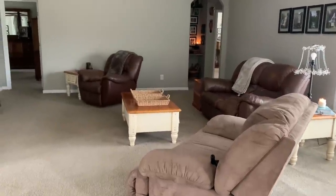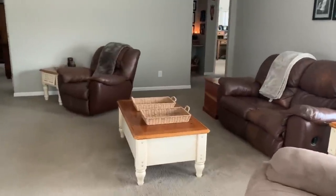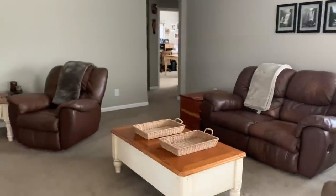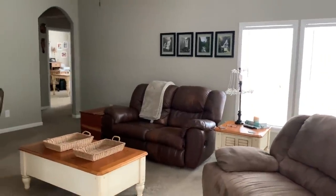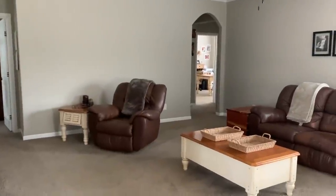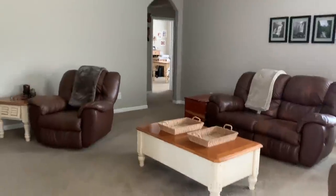We have had this furniture probably for 13, 14 years, I guess. So all we have is a love seat, a recliner, and this chair and a half. I want to get a big, nice sectional sofa to go in here, and then like a double reclining love seat type chair. And then I want to get some new coffee table and end tables.